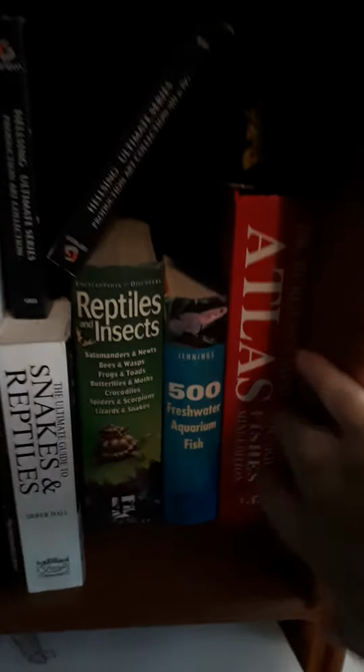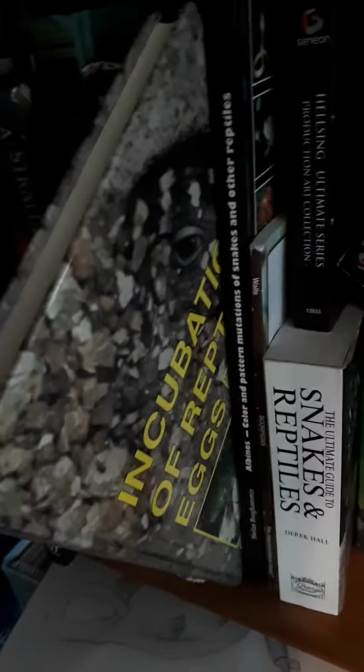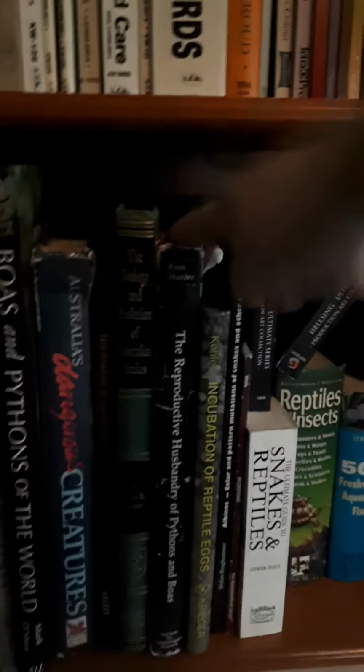Parrots, quail, pheasants, another TFH book. Just some general atlas-y kind of things. Another book on genetics. I've got two really good books on reptile breeding. So here's one for just different eggs. And here's one for boas and pythons. And this one goes into a lot of detail about everything. This is the first edition, I think.